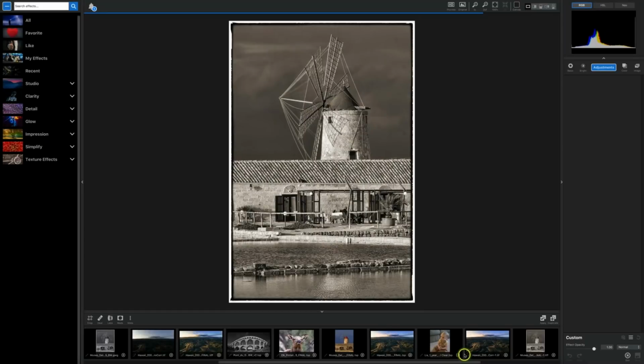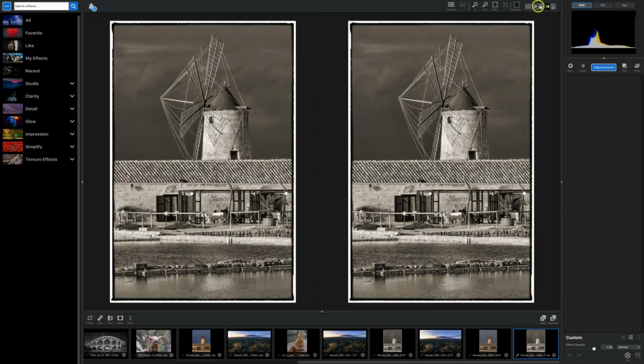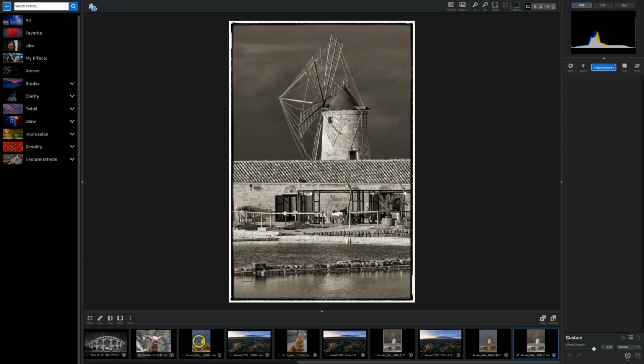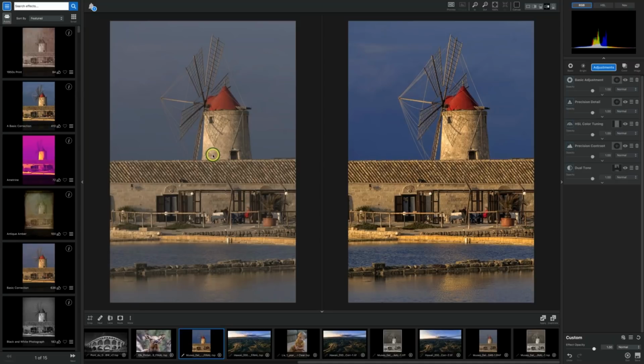So there we are, and let's look at our before. This is where we started, the raw file. This is where we ended up with the black and white. And this is where we ended up with the color. And I think I can do the before and after. Yeah, there we go, between the raw on the left and the color adjustments on the right. All right, I think we're almost at the end here.